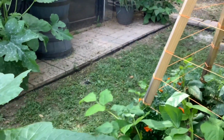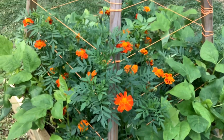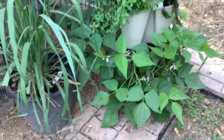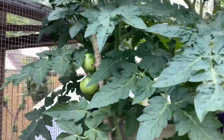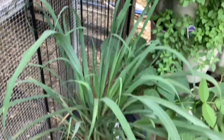Now, my purple hull peas have not sent off runners yet, so as soon as they do, they'll be going up. But the marigolds are just amazing. And over here I've got a spearmint and peppermint. And there's my tower. Look at the beans growing at the bottom and all the way at the top. I've got patio tomatoes, and they are loaded. This is amazing because I've never been able to grow anything in that, and this year it's just taken off.